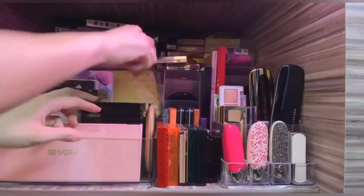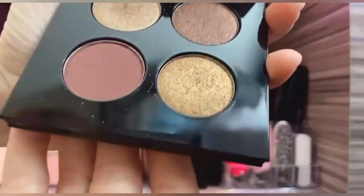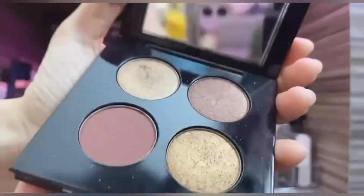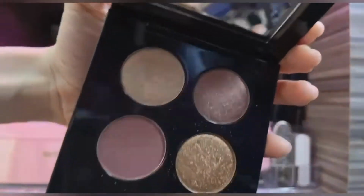And the next one is the Bronze Borealis, one of her newer quads. This quad is smaller in size, and somehow there's more fallout using this quad. I just used this today and I feel that there's a lot of fallout. I have to wipe the corners of the palette to make it cleaner. But it's still a very nice color story.